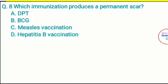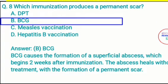Question number 8. Which immunization produces a permanent scar? Option A DPT, option B BCG, option C measles vaccine, option D hepatitis B vaccination. Correct answer is option B, BCG. BCG causes the formation of superficial abscesses which begin 2 weeks after immunization. The abscess heals without treatment with the formation of a permanent scar.